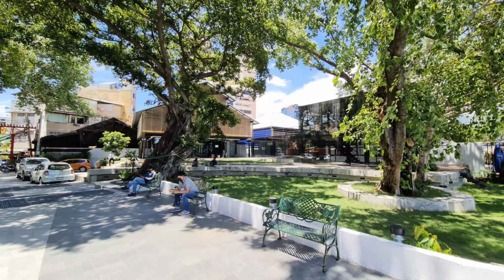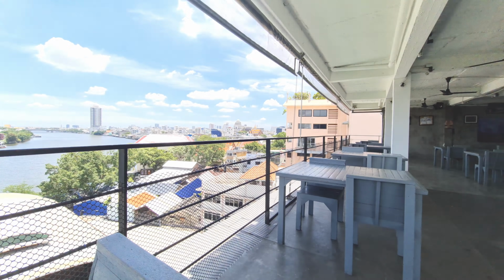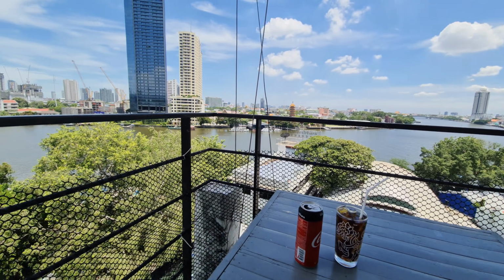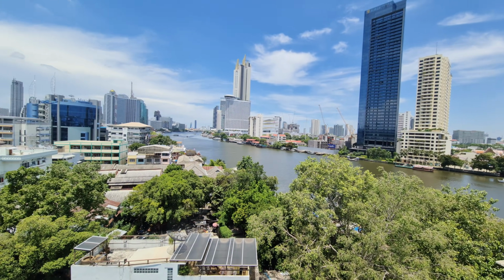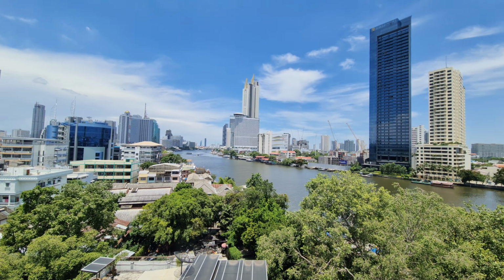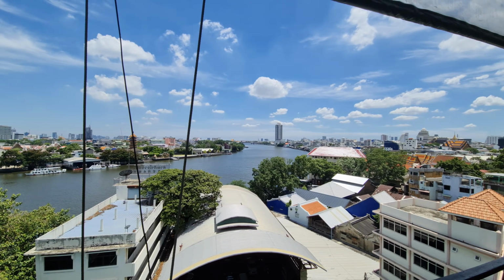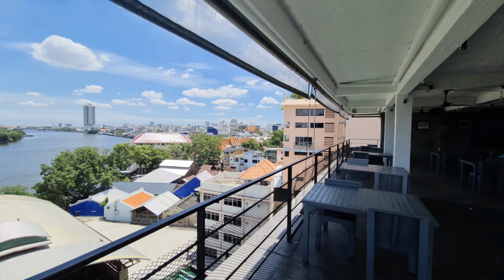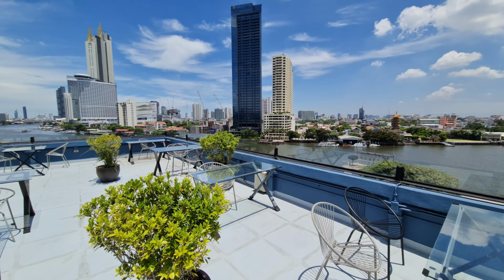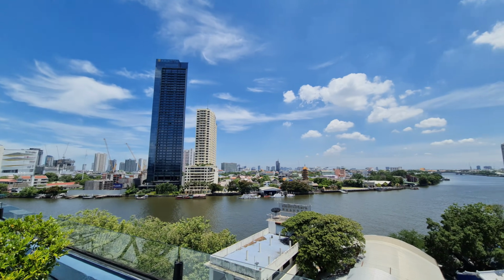Okay, let me bring you to the Riverview Residence. The sunsets here are awesome, and you have an amazing view of the river. So there's an upstairs area as well. During the day this is a little bit too hot, so I would wait to come here in the evening. But the views are really nice. You have a great view of the river here.